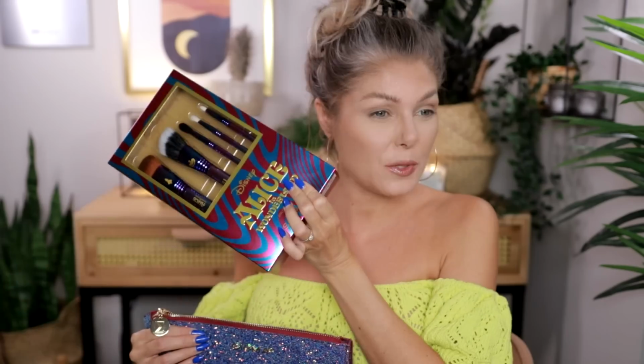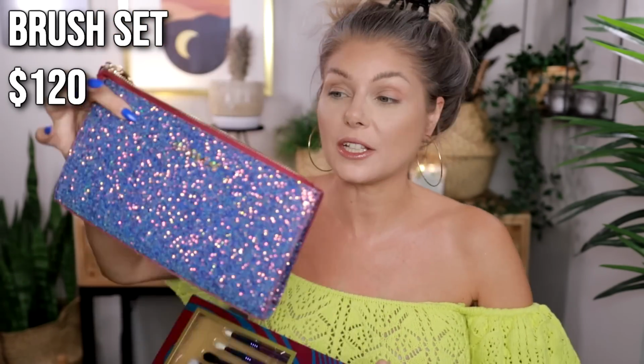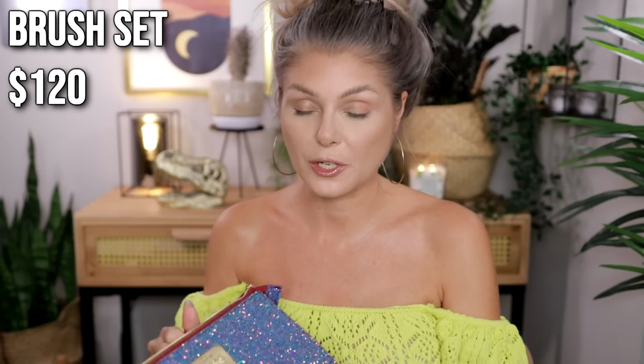Okay, let's go into the brush set, because there is a brush set as well. Oh, and there is a makeup bag. This brush set comes in a packaging like this. It's a really cute packaging, just like the other one. And in the back behind is this makeup bag. I took it out because I need to take a picture because look how cool this is. This would be such a nice clutch as well if you're going out and about, party. I never go out and party, can you tell? But the lining as well, look at that. It's special lining and it's just really, really cool.